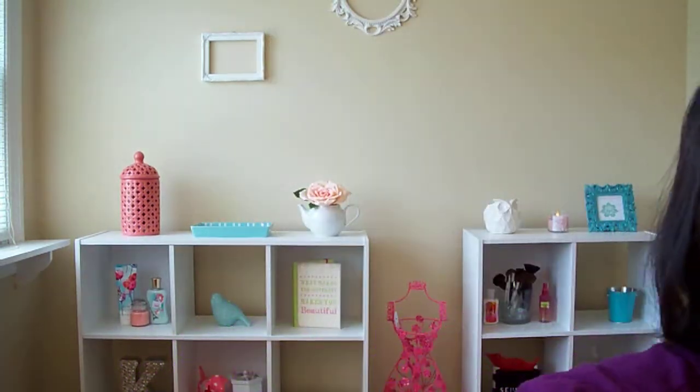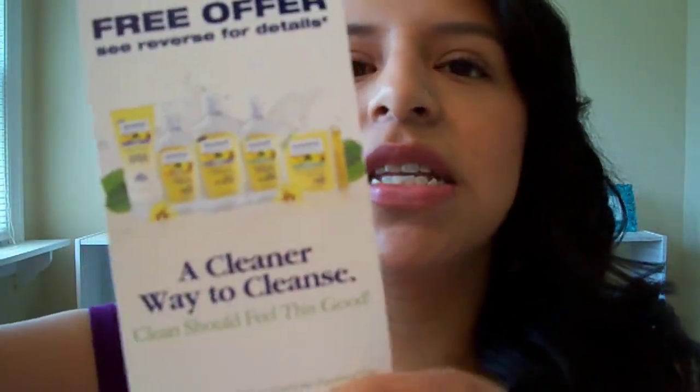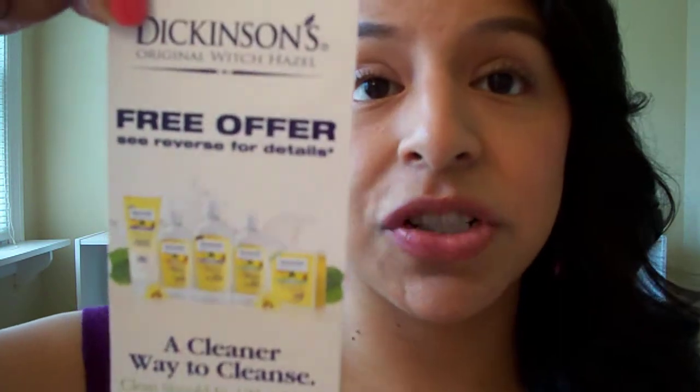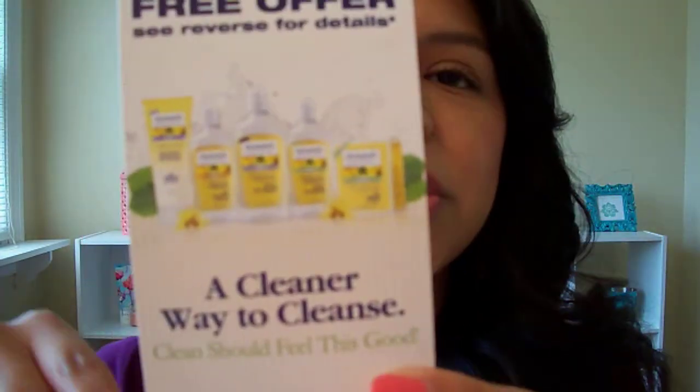I love that. And then that brings me to, oh no, I forgot to bring it. Did I forget to bring it in here? I did. Okay, but here, look, I've got the little thingy that goes with it. I've been using this Dickinson's Witch Hazel. I forgot the bottle, but I remembered the one I got has this free offer. So check it out. I got it at Walgreens. It's basically like you mail in a receipt, they'll mail you a little check back, but I'm not sure if you can see it. Oh, I wish I would have remembered the bottle.